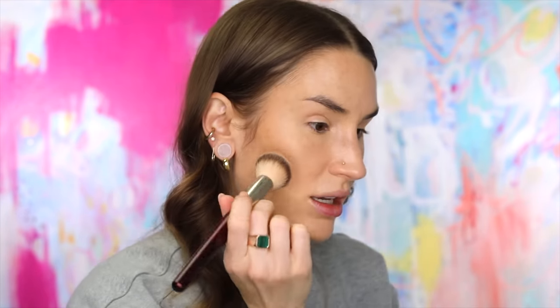And what you'll see that I do is I almost push forward. So it's like you're kind of pushing against that bone right there. And that's how I get my cheek contour so that it doesn't look silly, because I'm a big fan of a contour. Look at that, snatched.